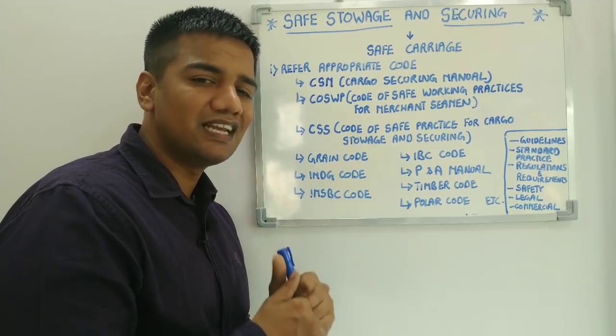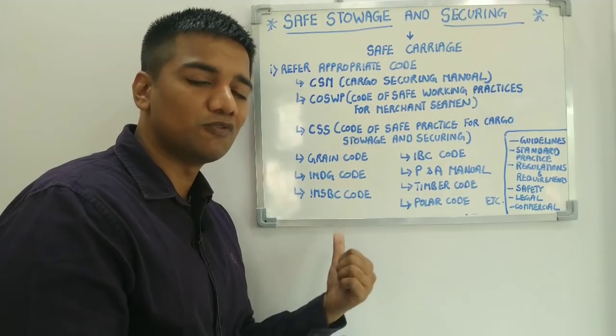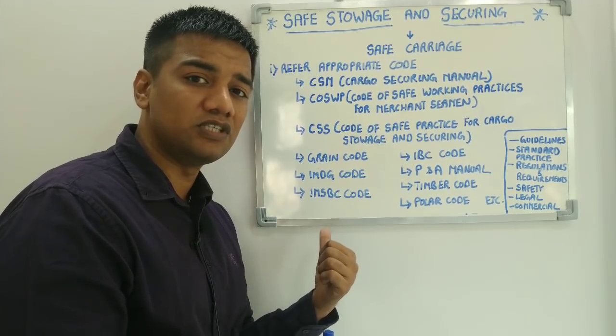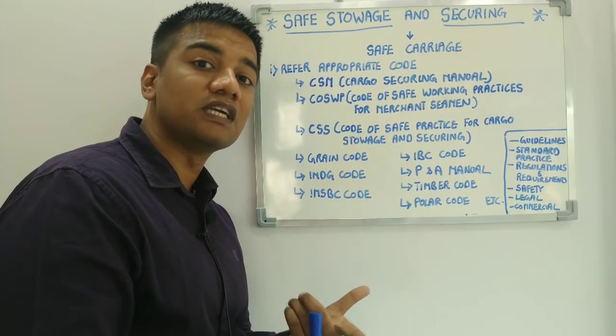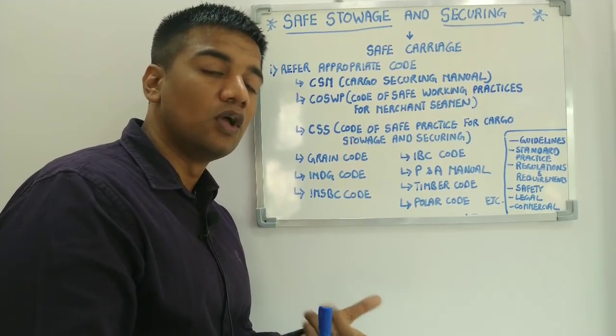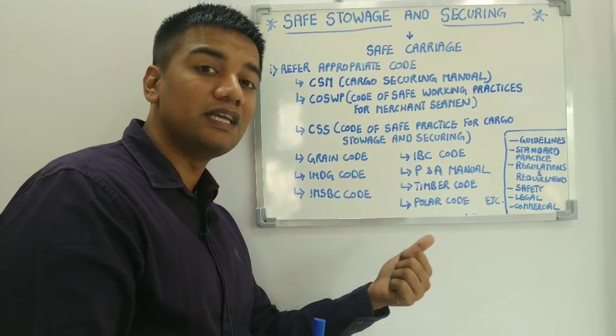When I talk about the legal aspect, it is the documentation which is required. Suppose it is dangerous goods under the IMDG code, at that time the shipper's declaration needs to be presented to you. The MSDS sheet needs to be presented to you. Those are the things that come under the legal aspect.